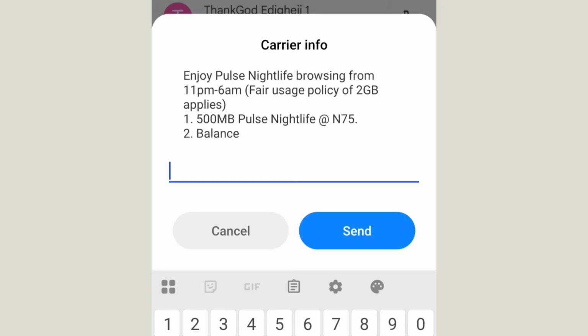With 75 naira, I can get 500 MB. You can make use of this data from 11 PM to 6 AM. With this code, you can get data at a very cheap rate for your night browsing on MTN.